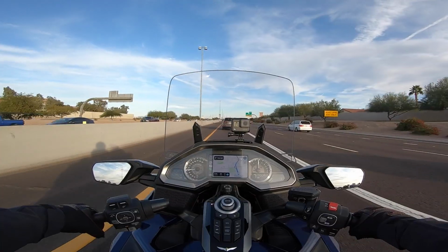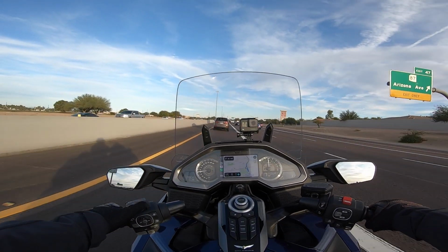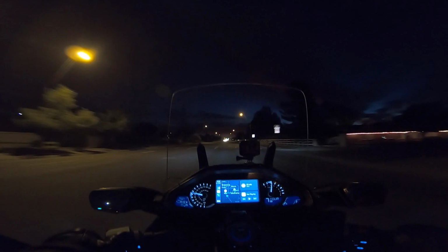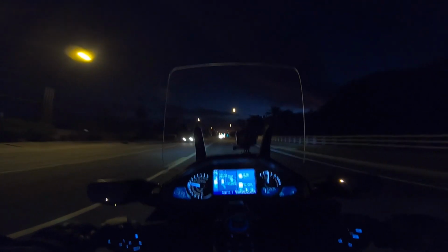And there you have it. What you get with a Gold Wing that you don't get with Harley, but you do get with Indian, is the power windscreen, and it makes a huge difference. Riding this morning on my way into the office, where it was pitch black outside and still pretty dark, the light output on this bike was fine.